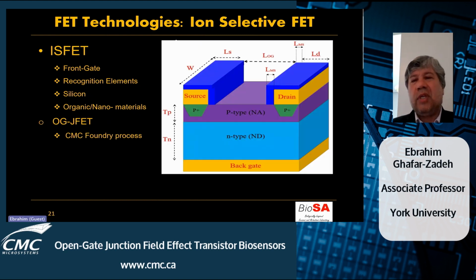This gives us a better idea of the structures. The details of the structure can be seen here. The backgate. An interesting point is the distance between the backgate and the channel, because the channel is created on top of the wafer, and the backgate is exactly at the back of the device. Despite this distance, this thickness, the device shows very good functionality and very good sensitivity.